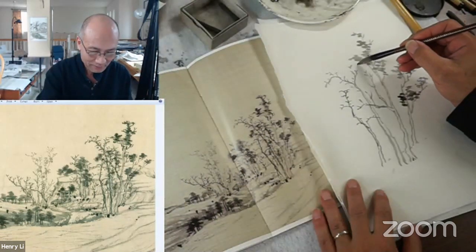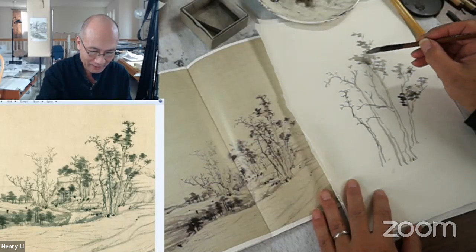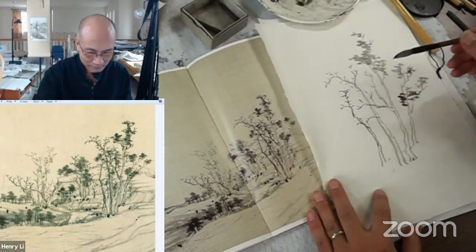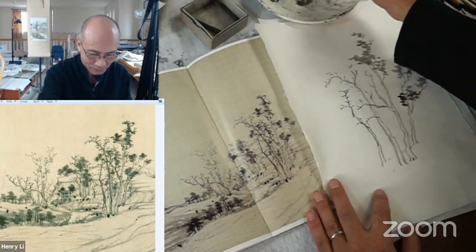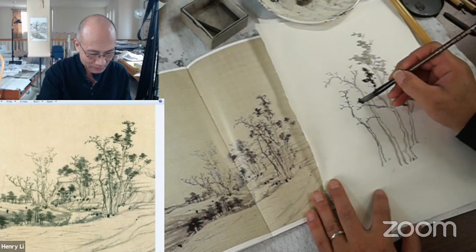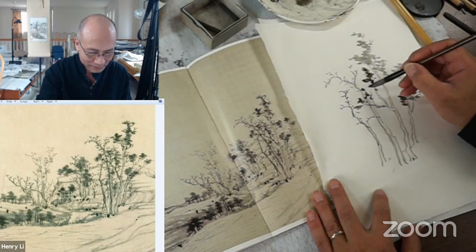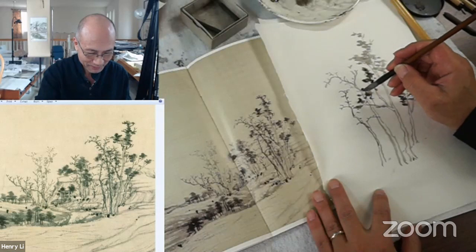And the dark is not added right away, but later. But if it's too dry, you can add some water. Okay, remember this is the branch that belongs to this tree also. So we dot that with darker dots. I really cannot tell which one is in the front, but this branch looks like it's in front of this. So these two trees both are considered a host, I think. It doesn't matter.